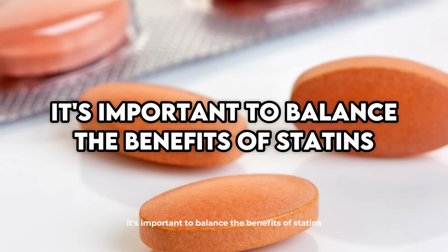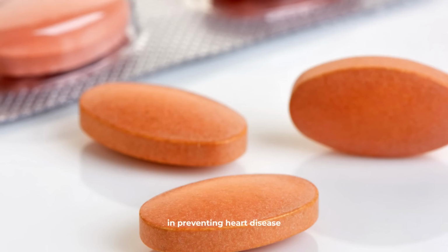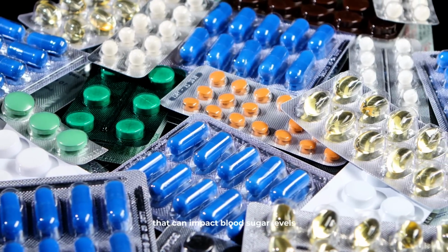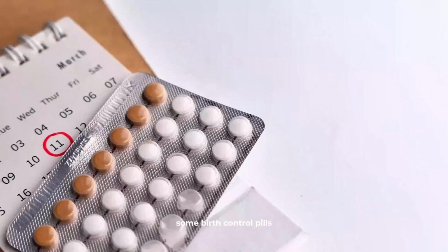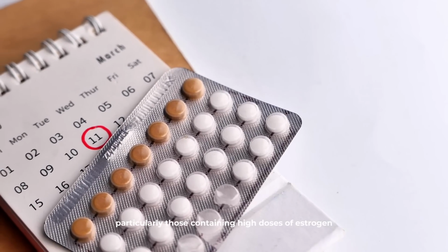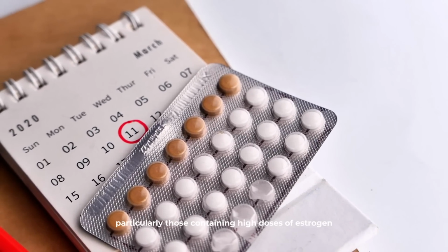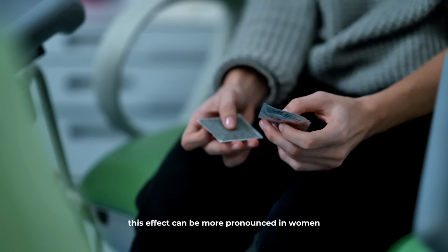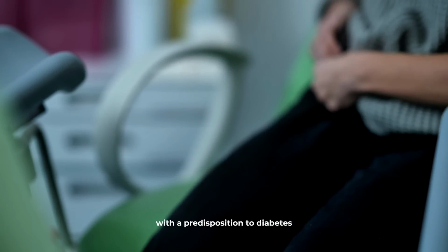It's important to balance the benefits of statins in preventing heart disease against the potential risk of affecting blood sugar control. Oral contraceptives are another type of medication that can impact blood sugar levels. Some birth control pills, particularly those containing high doses of estrogen, can lead to insulin resistance. This effect can be more pronounced in women with a predisposition to diabetes.